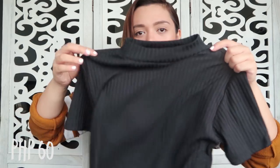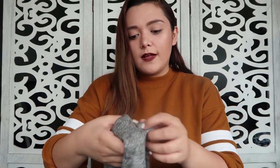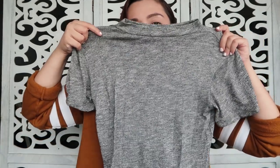Got it in two colors na parang low-V yung neck. I don't know if you see it. Then medyo may frill yung sleeve. So this was 80 pesos for one. It medyo turtleneck-ish. Na black for 60 pesos. I like plain tops, okay? And I barely wear color. Got it in gray as well for 60 pesos too. Right? Look at that. Not bad.